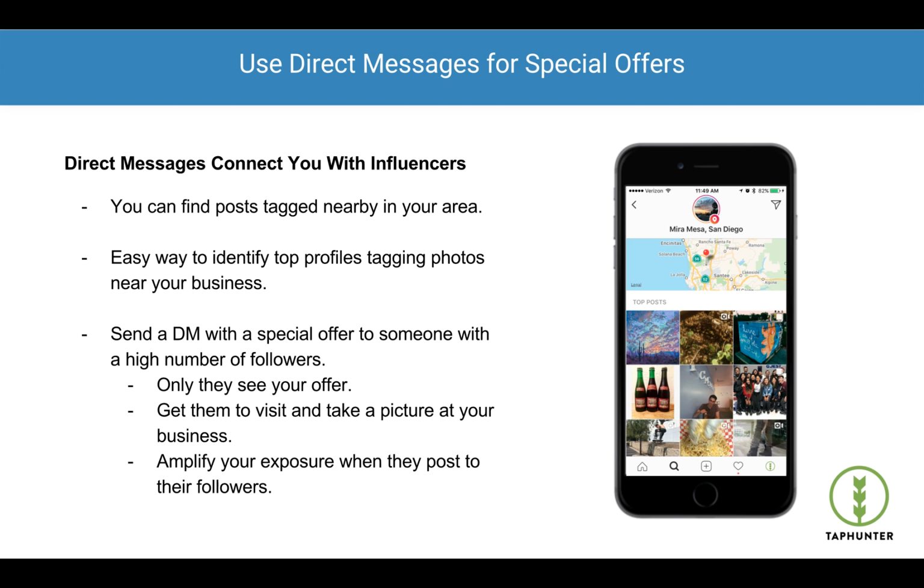So a great way to get in contact with them is to shoot them a direct message on Instagram. You can offer them something special, like 15% off, or, "Hey guys, I'd love to have you in, have a beer on me, come and visit us." And then it really does amplify your exposure when they post to all of their followers. So super easy to reach out to any social media influencers in your community.